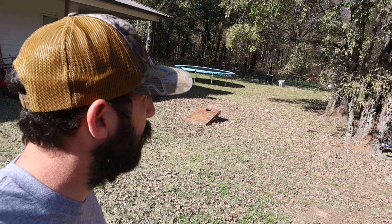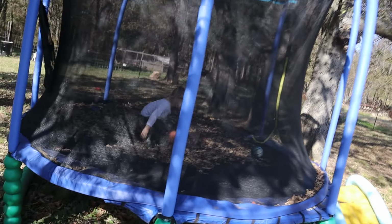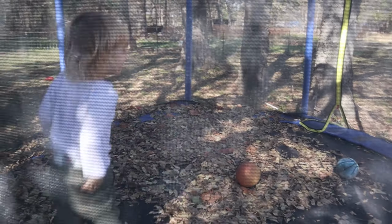Watch Huddy zip himself up in the trampoline. Man, we need to clean all the leaves off there again. What are you doing, buddy? Got in there, zips it up. Gets in there and zips it up. You want this to get in there with you? Yeah.